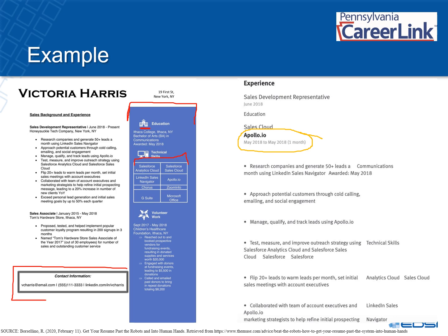Now, we don't want to discourage you from being creative, but we want to encourage you to look into these little things we're talking about, because we really want to make sure that you're being successful and being as compatible as possible with an applicant tracking system.